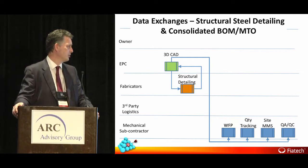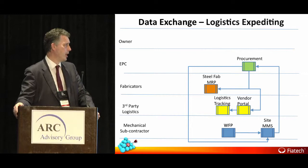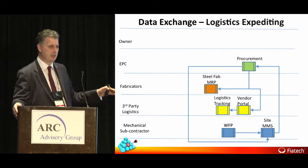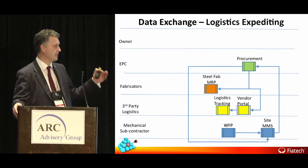Another one is obviously logistics we talked about earlier. So obviously EPC is going to buy most of the gear for us. He's going to then have that feeding down to the site materials management system, which almost definitely will be another party of people. It won't be the EPC. Who's going to then obviously manage all those site stores and actually the allocation of materials to the work crews. So that's very much where Workface Planning really starts paying dividends.